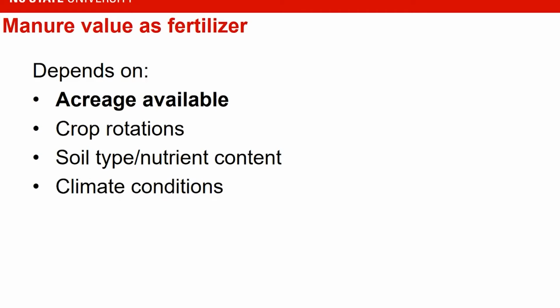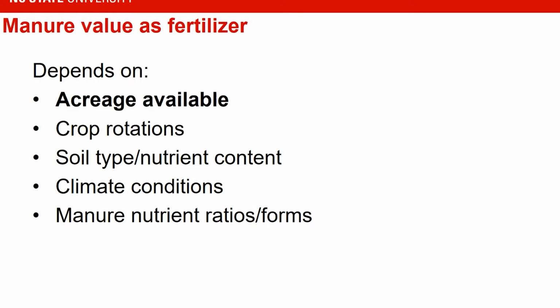We're looking also at climate conditions. That's becoming more and more of an issue we're facing, both in the Midwest and the Southeastern United States. We're looking also at what the ratios of manure nutrients and forms are. And as you've seen in the previous plot, there's quite a bit of variability. And we know that quite a bit. Even as we're agitating a storage pond, we get variability between one truckload and the other too. So sampling is the key to get a critical handle on the amount of manures.